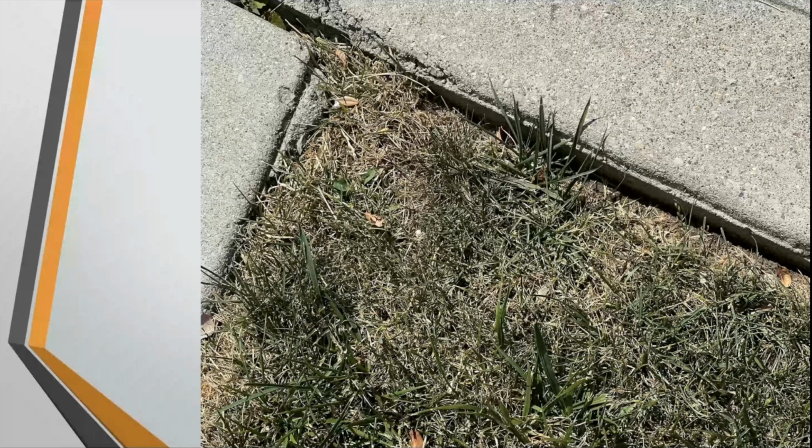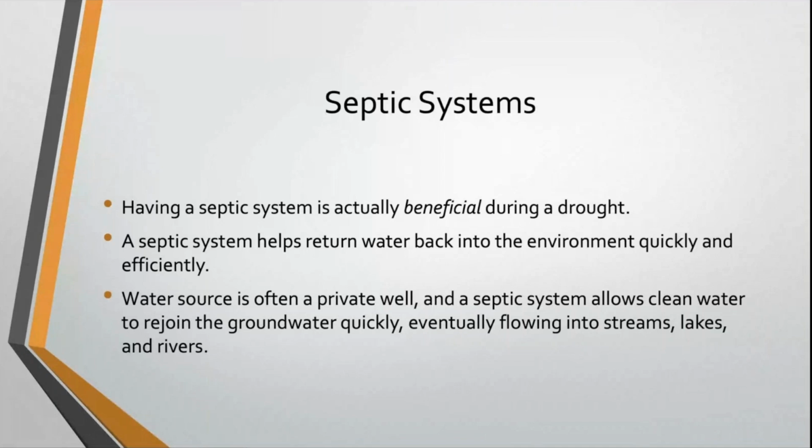One of the other areas where we see problems during a drought is actually with septic systems, but it's probably not for the reason you think. And actually, having a septic system can be, believe it or not, beneficial during a drought. A septic system helps return water back into the environment more quickly and efficiently than a municipal wastewater disposal system, a municipal sewer system.